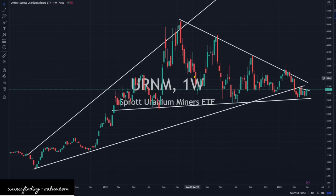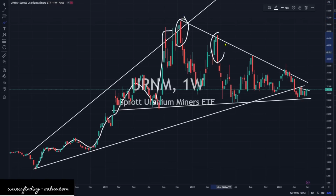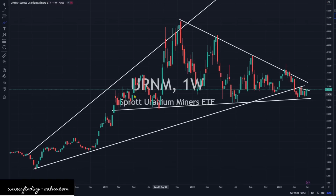So here's URNM. We can see from a big picture view, we had a massive run up from March 2020, big old run up. And then we got these larger selling pressure days here. The big bearish engulfings pushed us lower, pushed us lower, pushed us lower. But at this time, we've still got the lows that are still making higher and higher lows. So really what's happening here is it's a consolidation pattern that's squeezing up into a corner.